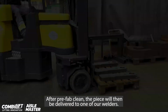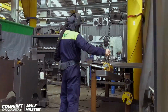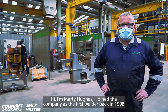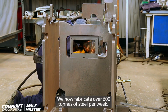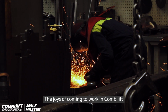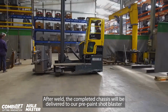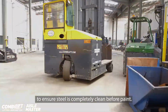After prefab clean, the piece will then be delivered to one of our welders. Hi, I'm Marty Hughes. I joined the company as the first welder back in 1998. I'm now joined by 70 other colleagues in the welding bay. We now fabricate over 600 tonnes of steel per week. The joys of coming to work in Combilift is that no 2 days are the same due to the customisation of the truck. After weld, the completed chassis will be delivered to our pre-paint shot blaster to ensure steel is completely clean before paint.